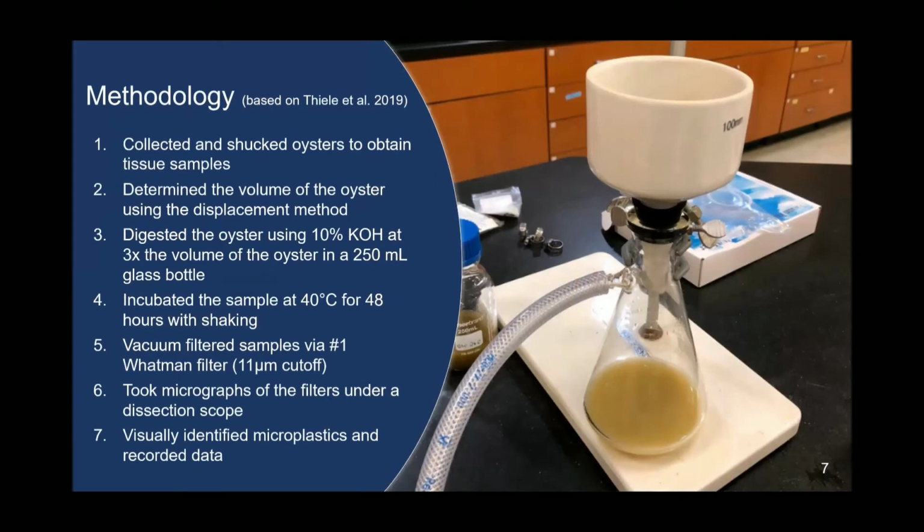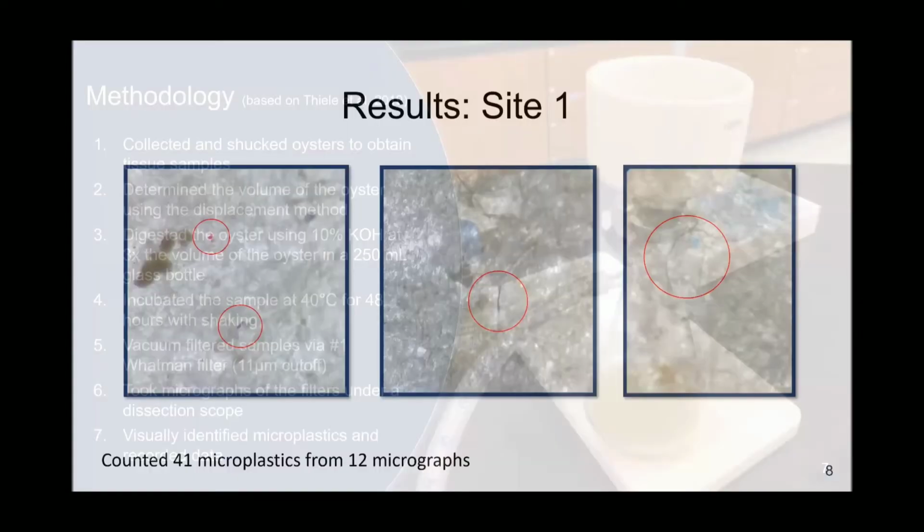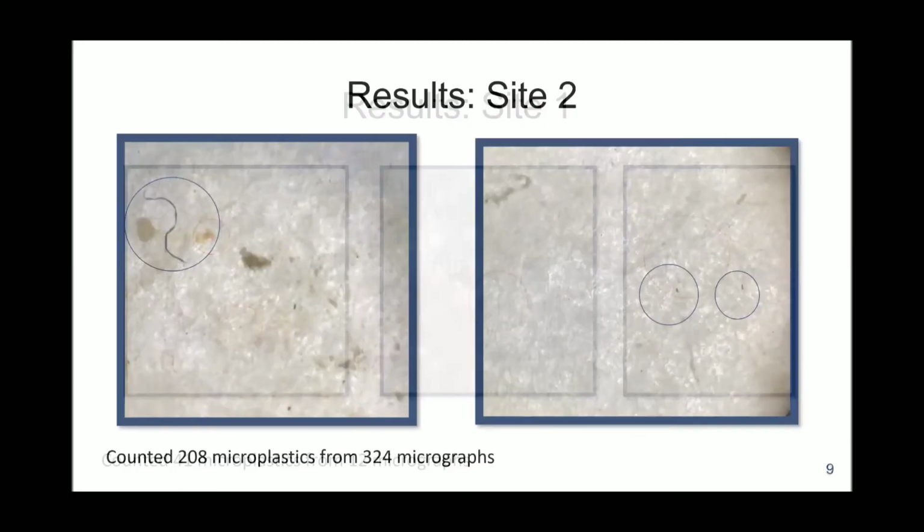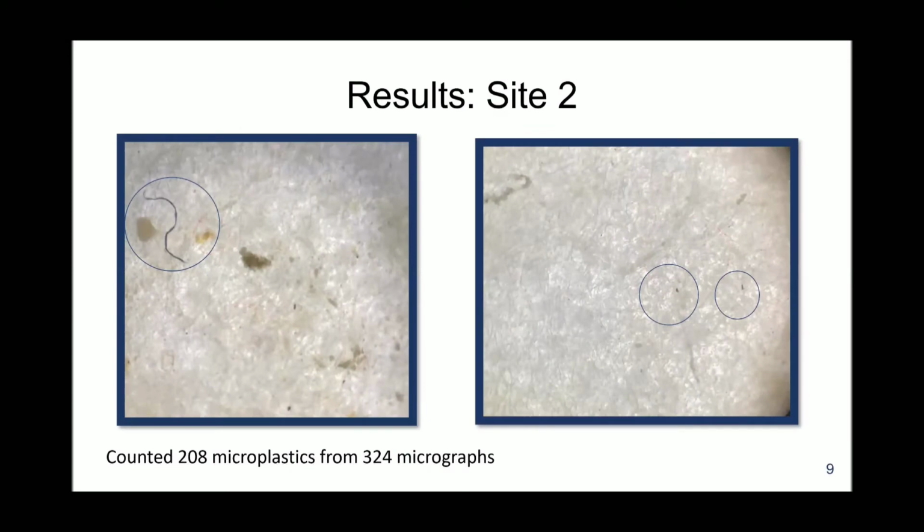Our methodology is originally based on Thiel et al. and involves chemical digestion, filtering of the oyster tissues, and looking for microplastics within the micrograph. We counted 41 microplastics from 12 micrographs. Preliminary examination of initial samples based on the data shown here do indicate the presence of microplastics. And from Site 2, we collected 208 microplastics from 324 micrographs. These samples shown here do indicate the presence of microplastics.